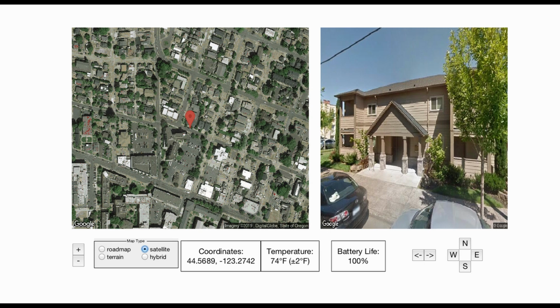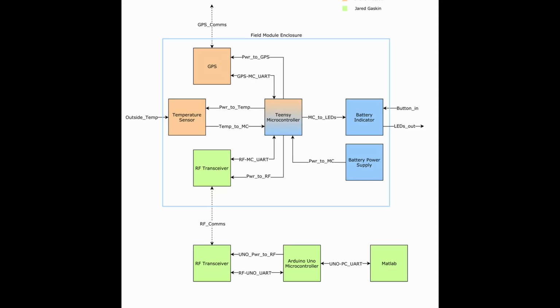The interface also tells us the temperature of the system, as well as the current battery life. If the base station does not receive any signal from the system, it will display a message telling the user the system is out of range. The system's block diagram has been refined a couple times throughout the project. This is the final version.